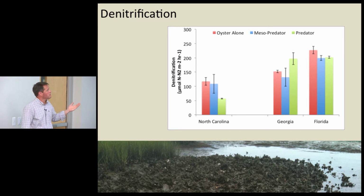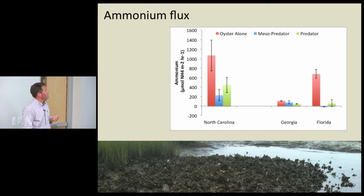The original data that we gathered were from Florida, and so it looked really promising that we were having these effects of predators that were depressing oyster-mediated denitrification. But it turns out, as we gathered more data, Georgia and North Carolina, it didn't make a ton of sense for this particular process. Again, though, that similar pattern of increasing rates of denitrification as you go from north to south. We also measured the flux of ammonium.